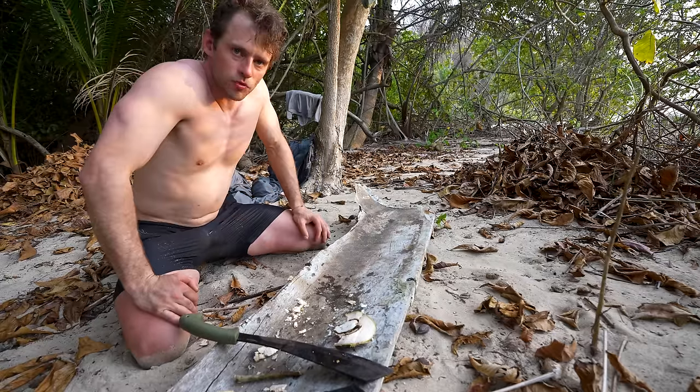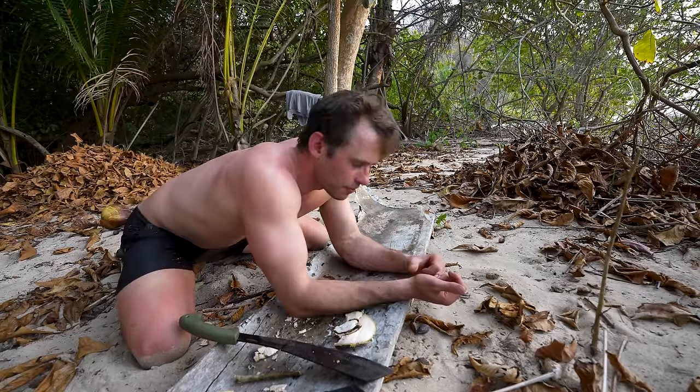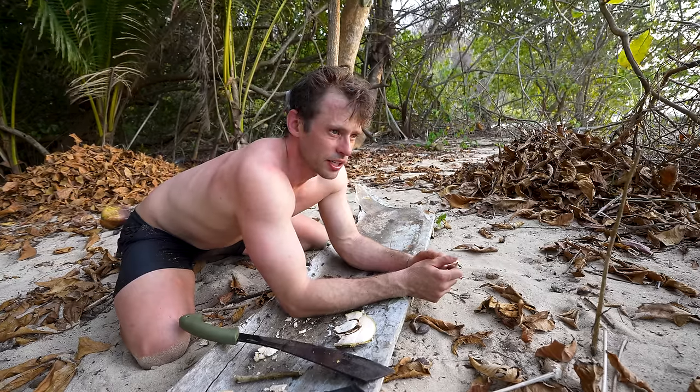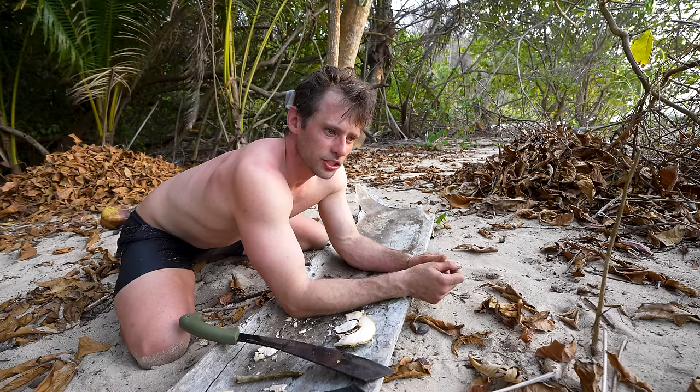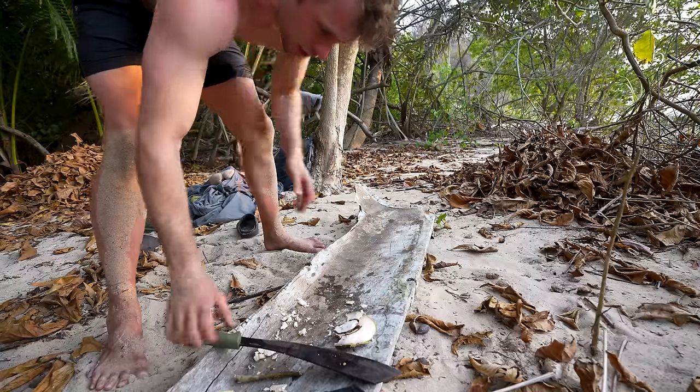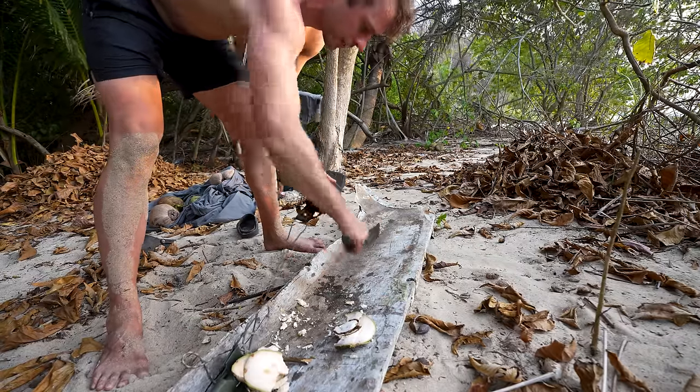That's so much effort. It feels so wasteful. But I don't need to eat much of those coconuts. And if I keep them around here, the ants will get into them and just kind of cause a whole scene. So, gotta get that water.